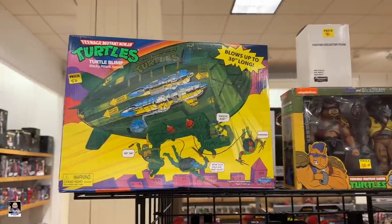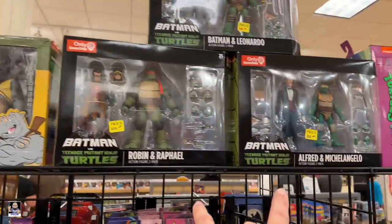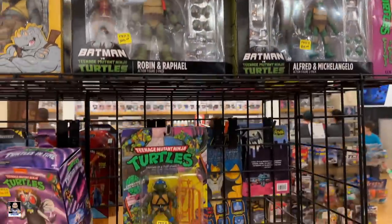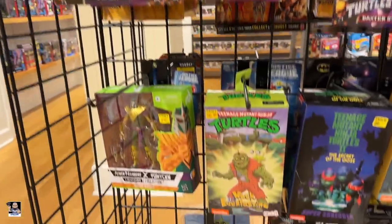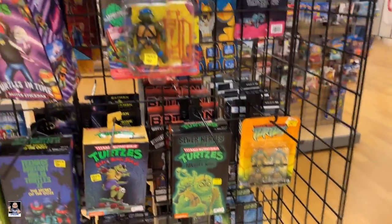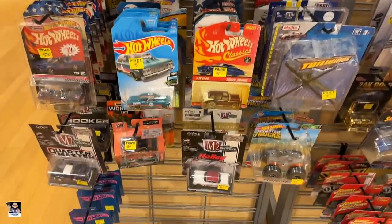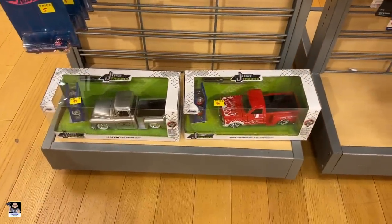Let me know if y'all have ever seen the Turtles blimp. I haven't. I actually got a few of these. I've got Alfred, Robin. I don't think there's one of them I'm missing. Very cool. That's a cute little 4-pack of Turtles, but I think I'm gonna head over to the other side of the store. All right, for my diecast folks, we do have diecast. We got some cars. Got some Jadas down there.